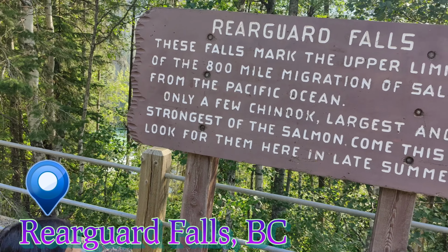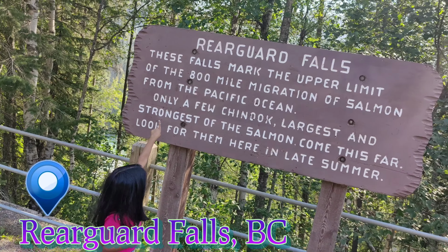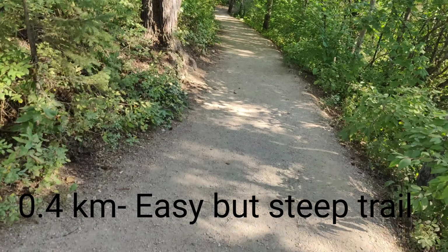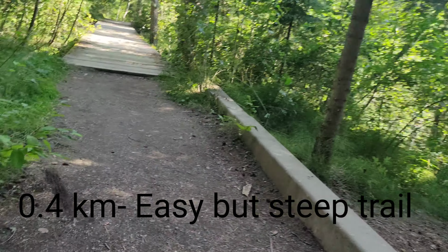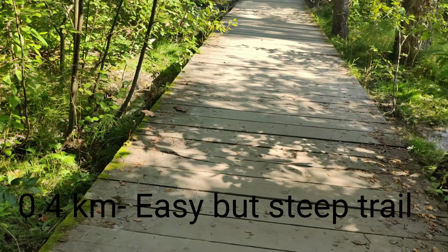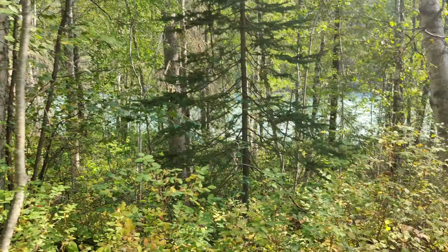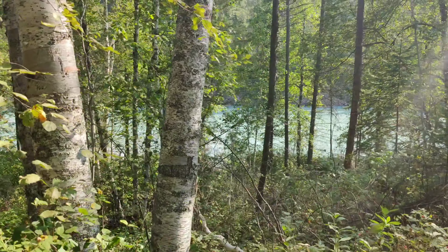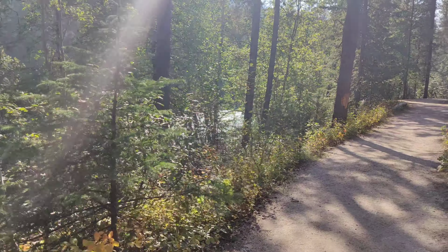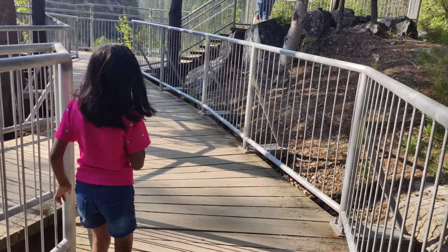Right now we're at Rearguard Falls, and I'm really excited to see Rearguard Falls. The trail was really steep to me. I got pretty tired, but it was easy to walk through. You can see the river on the side, and it was a pretty beautiful walk.